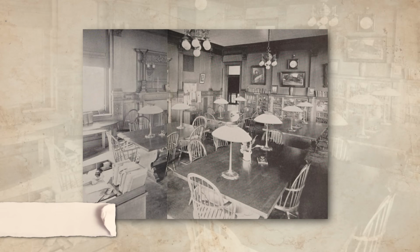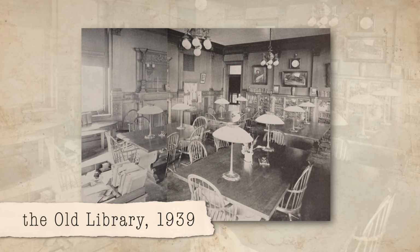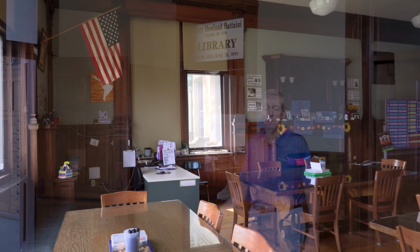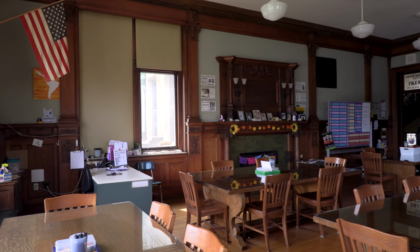Okay, now we're standing outside of the Botelho Library. Any of you that graduated before 1999 would just know this as the library. It was the only library up until then. During the project to build the addition, of course, they converted the old gymnasium over to be the new library. So this room was then converted into a classroom.